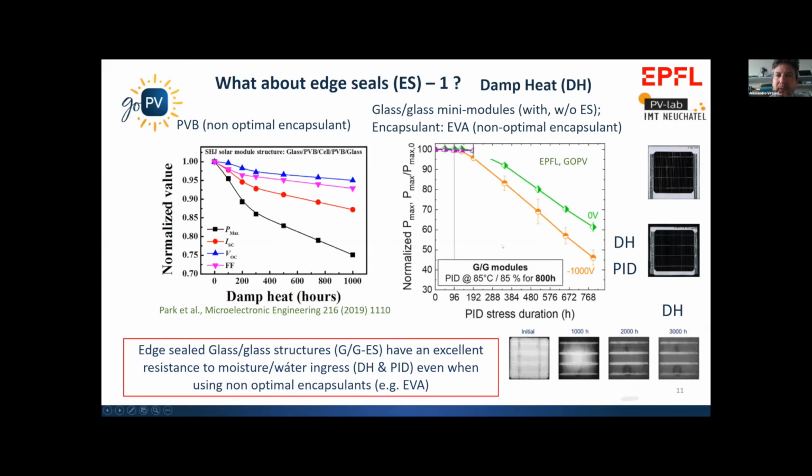Whereas on the right-hand side, you see some results from the GoPV project at EPFL, where we were also using a non-optimal encapsulant. And you see the degradation. If you look at this green curve, this is basically a damp heat test. The yellow curve is also a kind of damp heat test with the addition of a negative bias voltage, which makes it a PID test, so potential induced degradation. If you look at the green curve, these modules were encapsulated with EVA, so it's also a non-optimal encapsulant. These were one-cell mini modules, and really the technology was extremely sensitive to this.